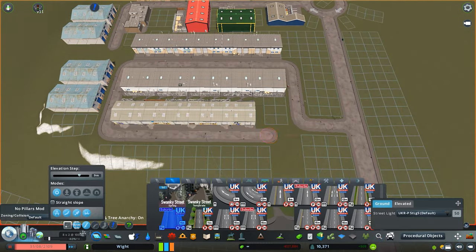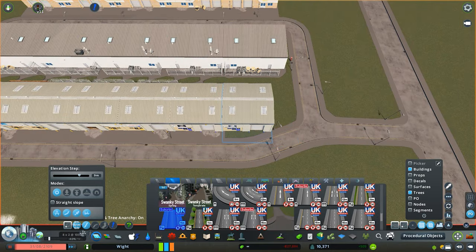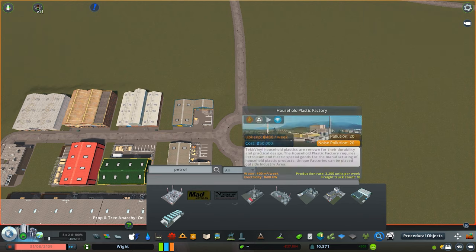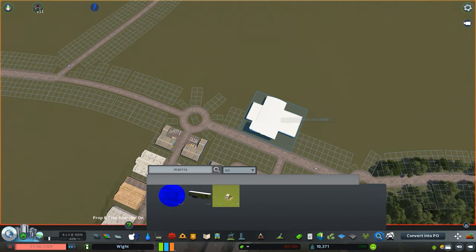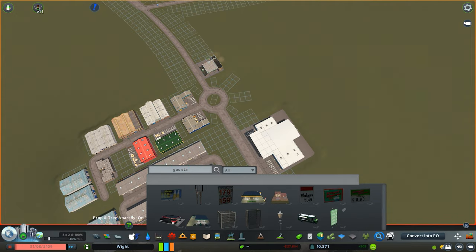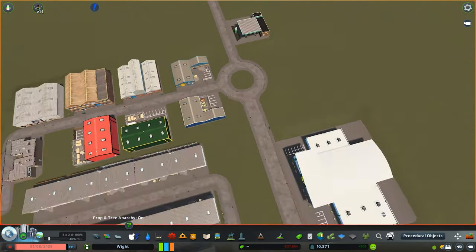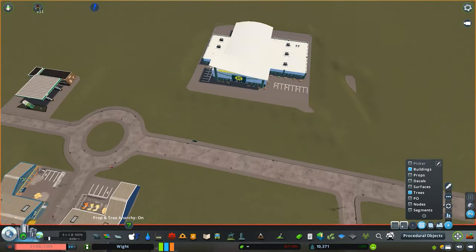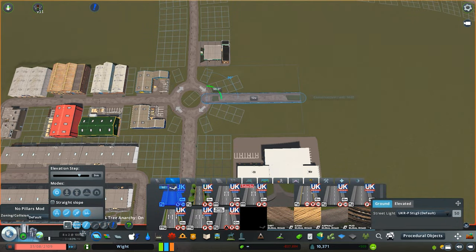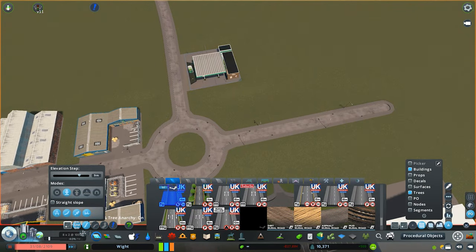I haven't used them in such a large quantity as I'm going to be doing today, so I'm really excited for that, because these buildings are so good, and there's such a good variance that we can really fill this whole area and make it seem a lot more realistic by having many different variants. Sometimes when you use too many of the same buildings, it does look a little bit unrealistic.